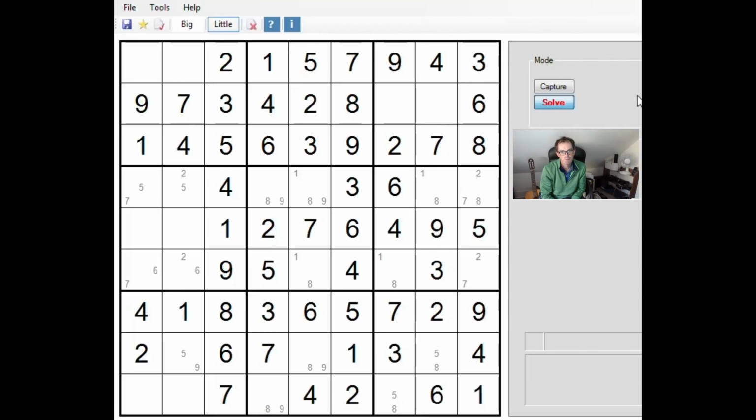But yeah, something a bit different today. I thought it would be interesting to show that you don't have to know all of the complicated techniques to solve these puzzles. Just one would be enough.